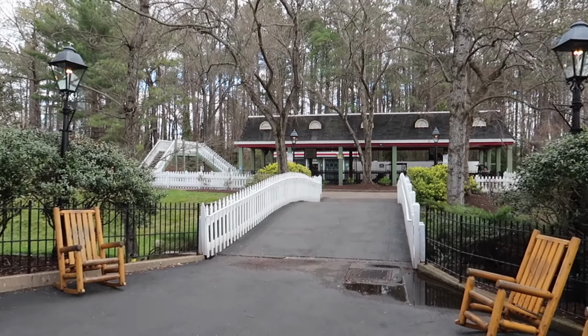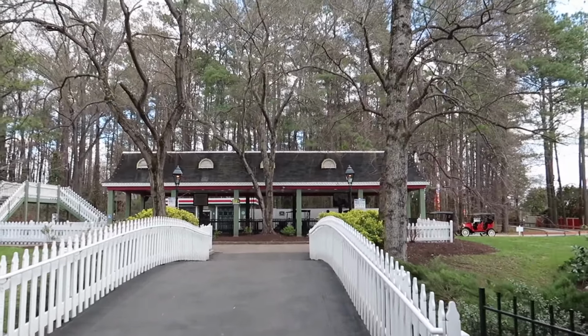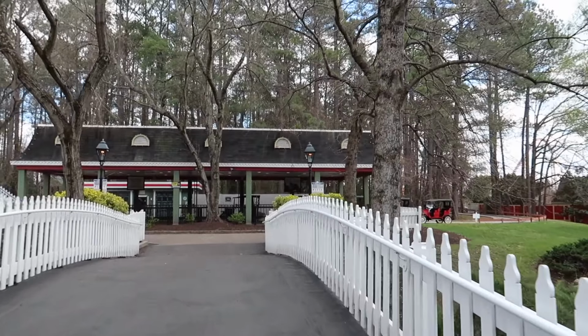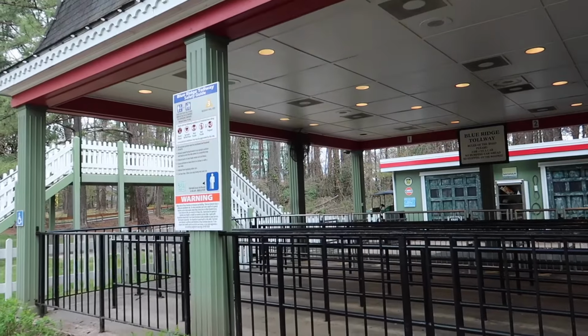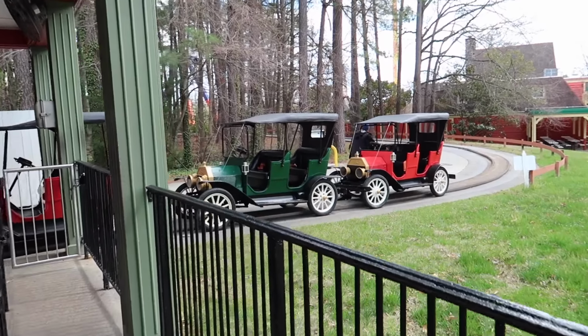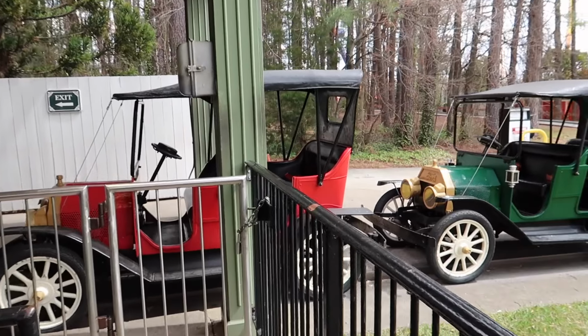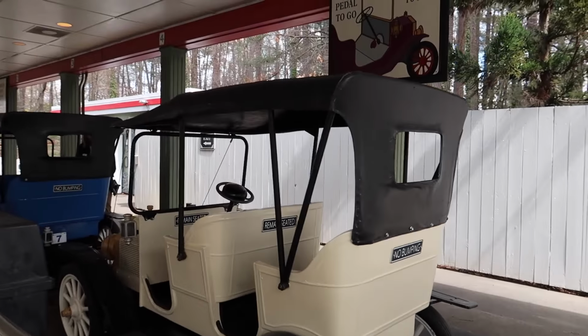All right, now it's time to do something I really wanna do because we saw it from the front, and it's ride these little buggy cars, these little old fashioned antique cars. The Blue Ridge Tollway, it's called. Look at how cute, I can smell the fumes. That's so cute. All right, we're gonna hop on the tollway.